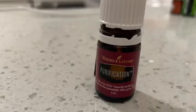I love this oil so much that when I smell it, it instantly makes me happy. It just smells so clean and fresh. So the star ingredients of these are citronella, lemongrass, rosemary, and tea tree.